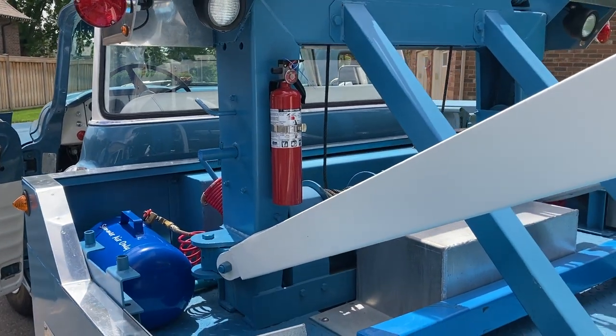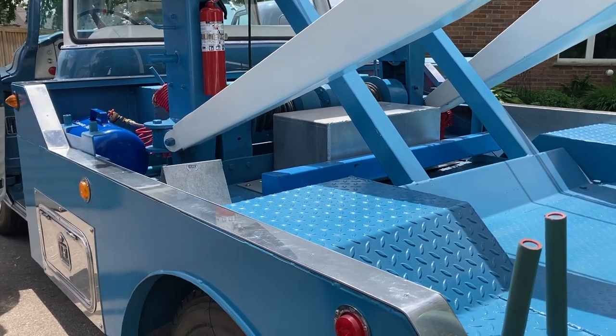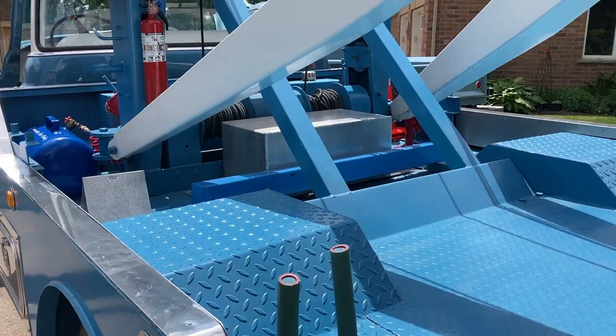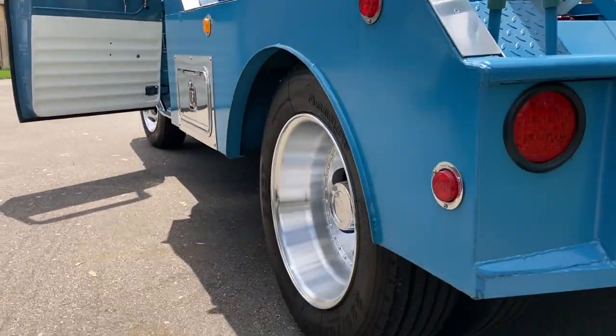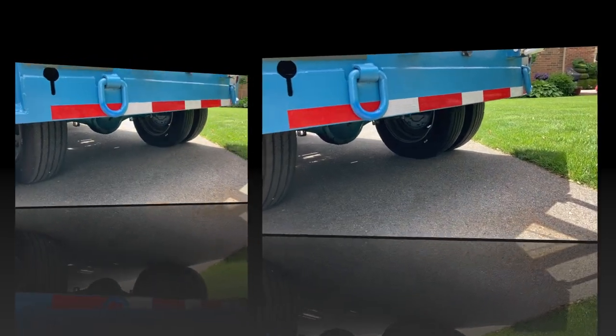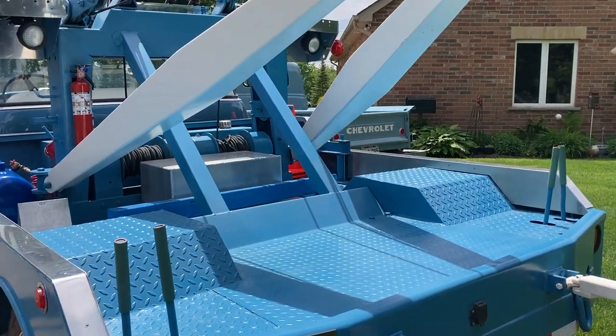And it's practical. Yes, I am. I see anybody broke down on the side of the road, I'll pick them up. So it's just a rear-wheel drive. Yep. Dual wheels. Oh, dual. Yeah, it's a dually. Oh yes. Wow. My God. Absolutely lovely.